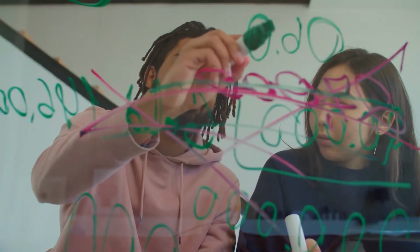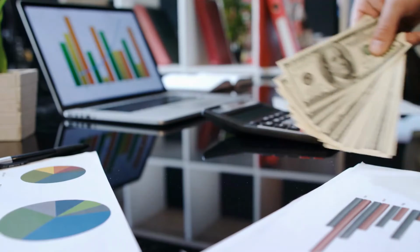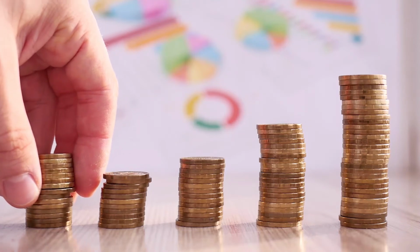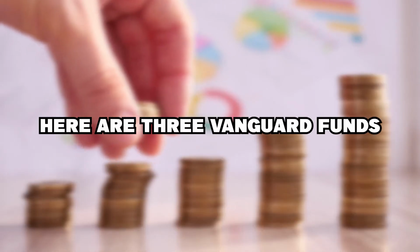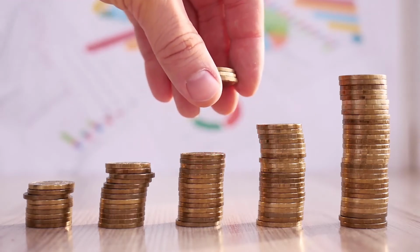Additionally, because you are investing in various asset classes, you're also placing your money in 3 essentially uncorrelated markets. In this manner, if something were to happen to one, you would have 2 others to make up for it. So how simple is it to do this? Here are 3 Vanguard funds that in essence make up the entire portfolio.